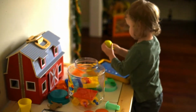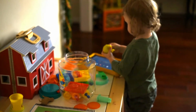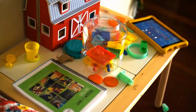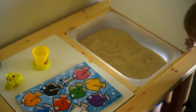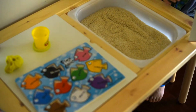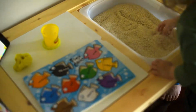I'm just going to film a little bit of his work each day. He does about 15 minutes. And that way you can kind of see how we use the Blossom and Root Early Years curriculum. Okay, so Holden is now ready for his lesson. He is going to find his puzzle pieces and add them to his puzzle.